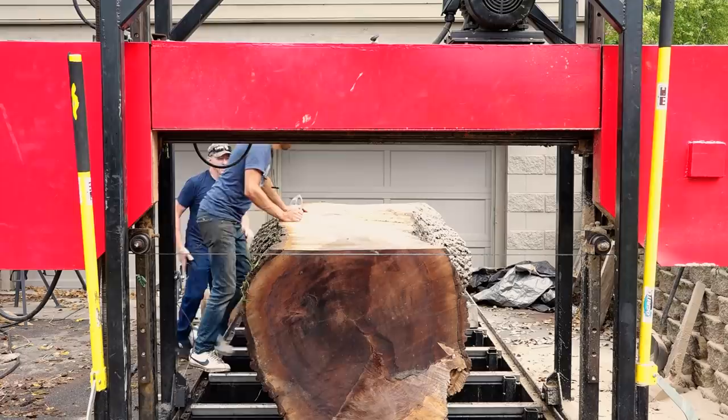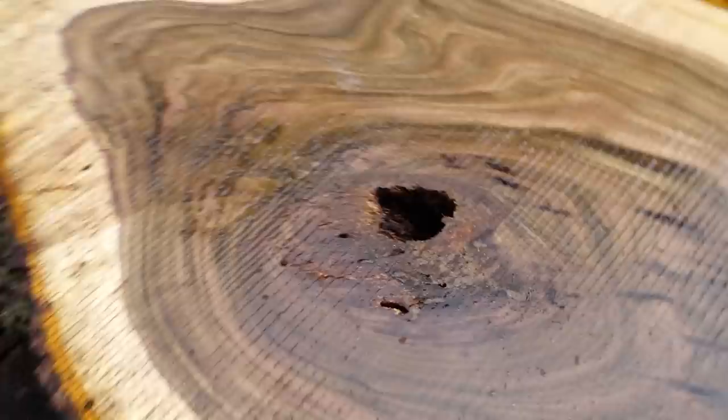We got a little hole here. All right. I like holy stuff. Yeah, that's quite the hole. Careful what you find. I know. I'm waiting for something to bite me.